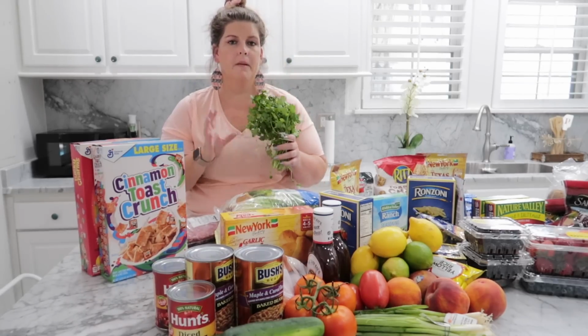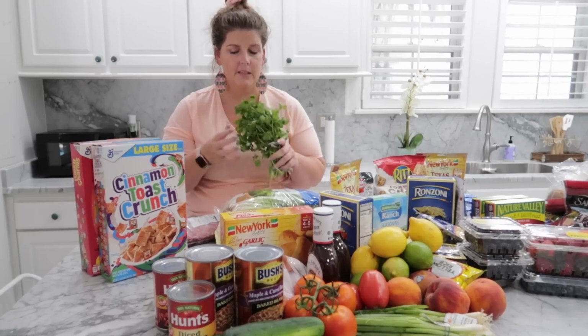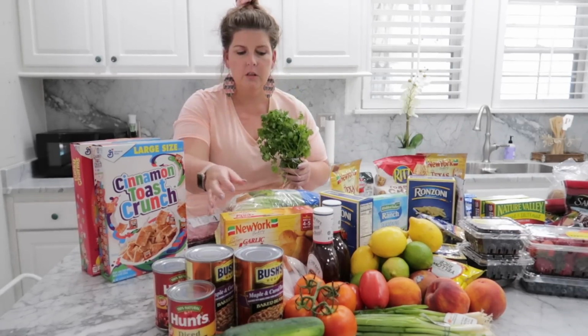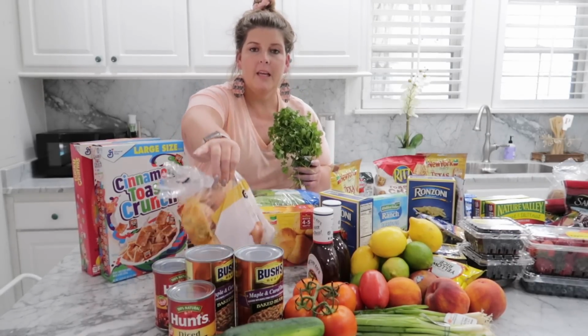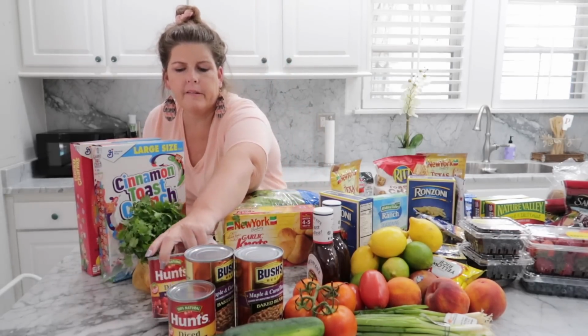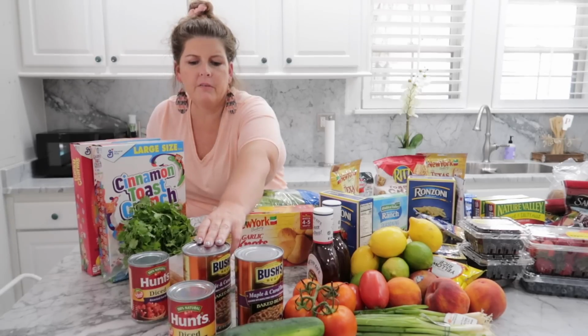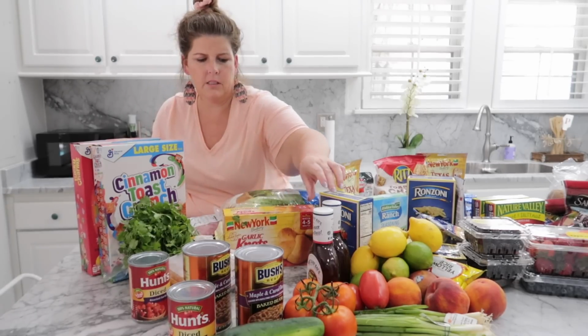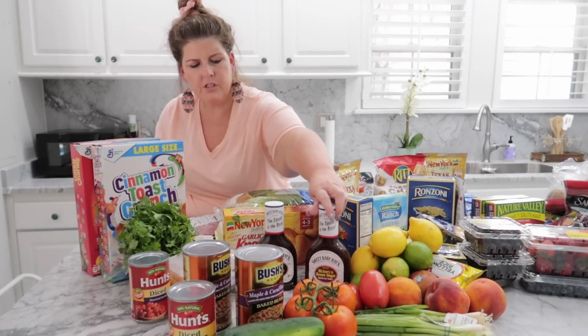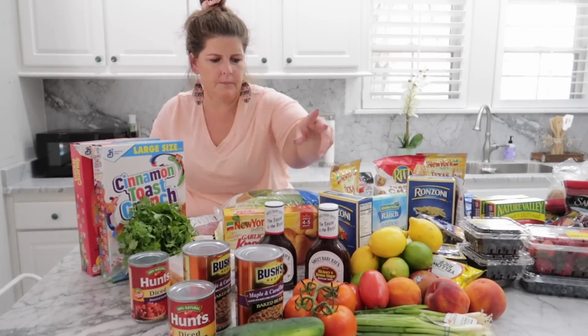Cilantro. So we are making some salsa this week. I actually bought mason jars so I can can it. So I needed fresh cilantro. Yellow onions, I always have those in my fridge. Some roasted tomatoes. Baked beans, one of Abigail's favorite foods, and again, they're on sale, as well as the barbecue sauce that I need for the chicken and the pork ribs.